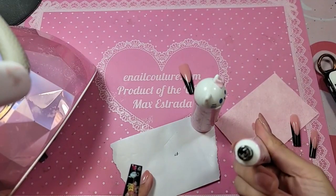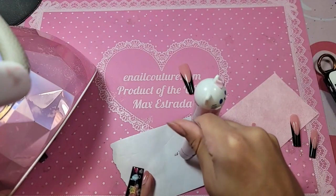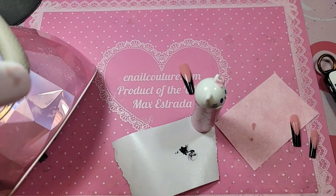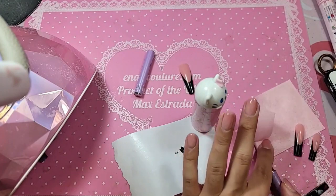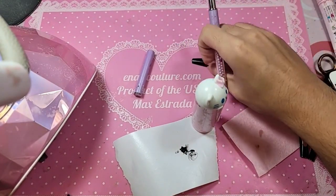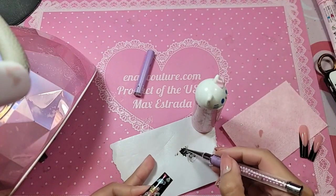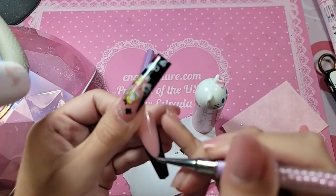So we're just gonna squeeze out a little bit of black painting gel. For this, I would probably use our new French brush coming out later this year. But I can't show it to you just yet. But I'll show you how to do it with one of the vegan brushes.